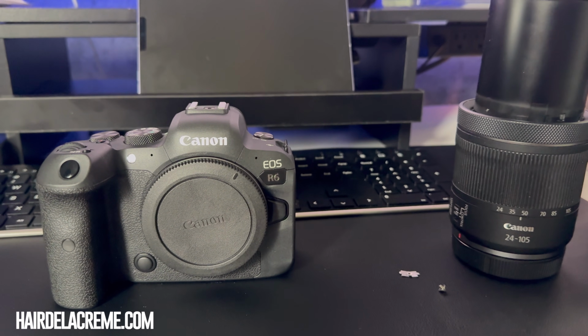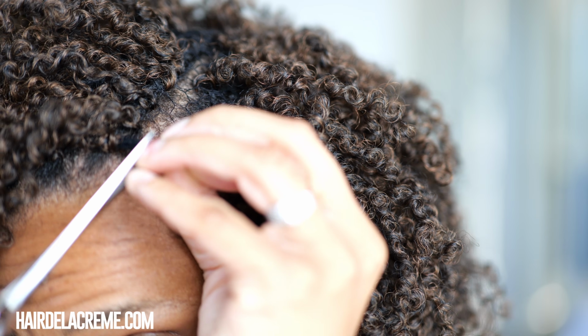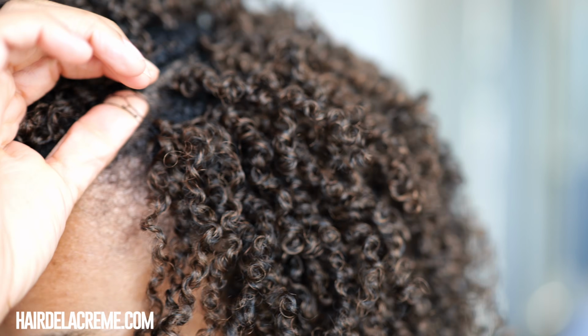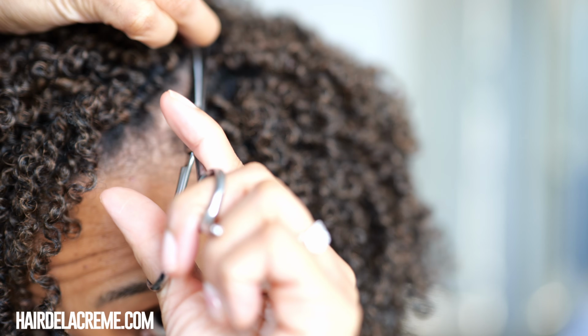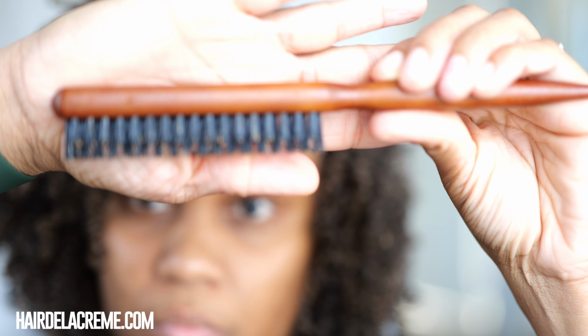And I was almost done with this hairstyle. And when I say I was almost done, this is what I mean. All I had left to do was to cut this net and tease it. But whatever. The show must go on. This is why you need to have backup cameras. So I'm going ahead and I'm going to cut the net so that you don't see it. And then I'm going to use my teasing brush.